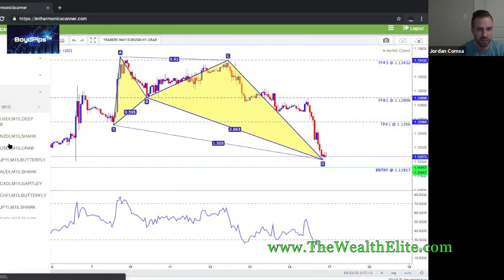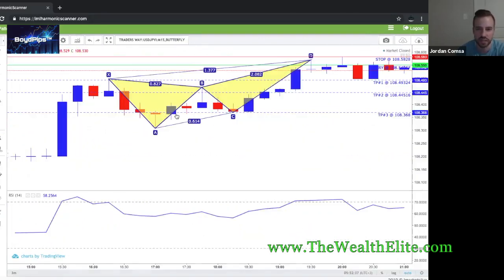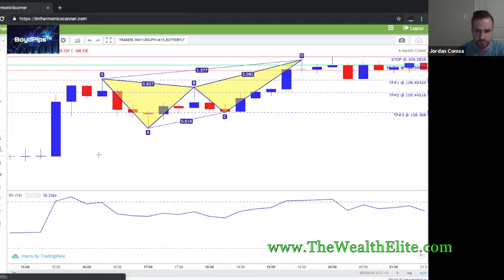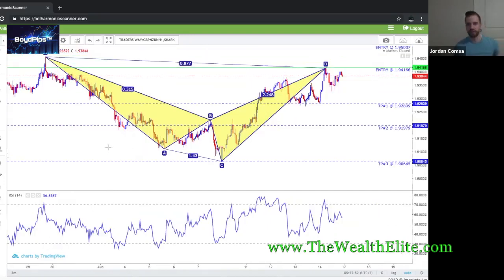If this is the case where we can't get one, I'm going to go to the 15-minute and see if we can find one just for strategy's sake. Or we'll just redo the one we just did. Whatever you guys want to do. Let's look at GBP NZD. Here we go. There we go. This one we did have.